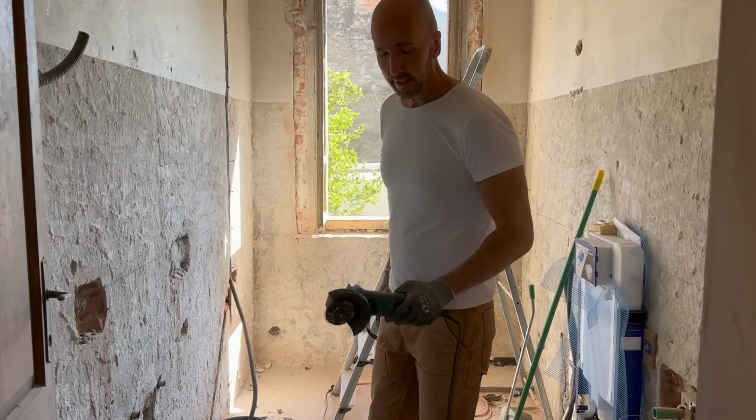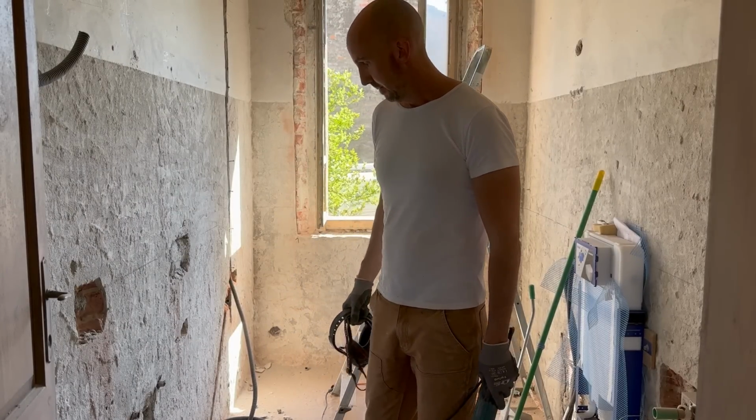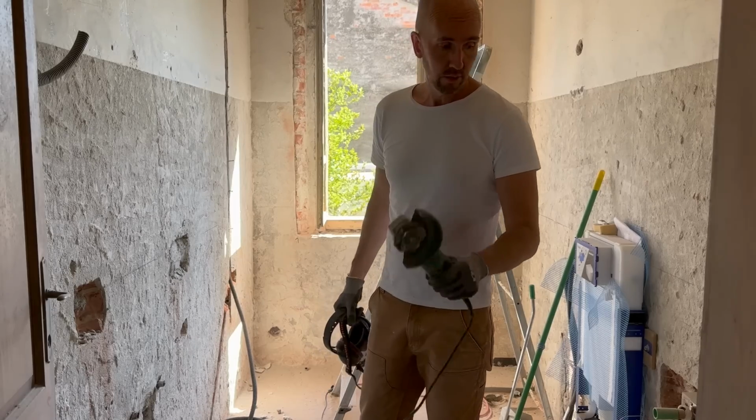That could have ended badly. The whole blade sheared into pieces. Yeah, so I need to go get a new one.